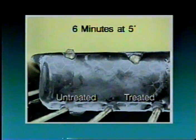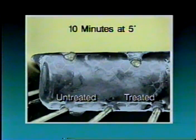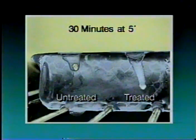Here's proof. These shots were taken at 5 degrees Fahrenheit. The untreated rock salt is on the left, treated on the right. Note that after only 6 minutes, the wetted salt has already burrowed more deeply into the ice. After 10 minutes, it appears that the treated salt has penetrated the ice twice as deeply as the untreated salt. And after 30 minutes, we can see that the treated salt has penetrated the ice about 3 times as far as the untreated salt. And how did the treated salt stand up to untreated salt in the Michigan Department of Transportation tests?